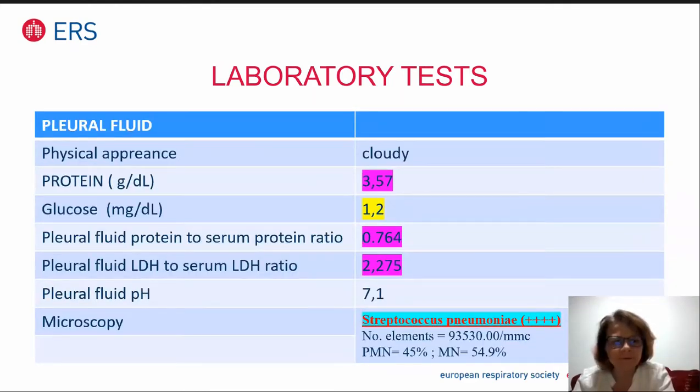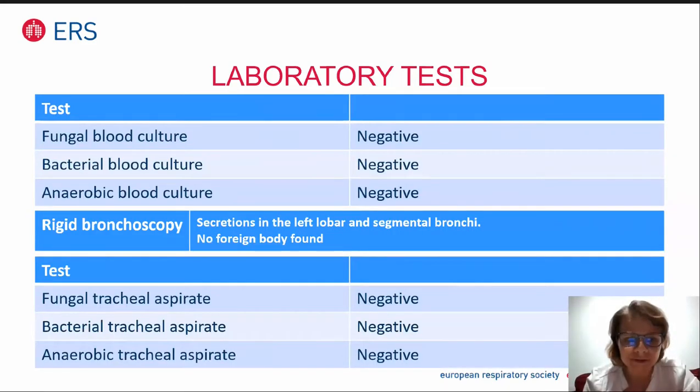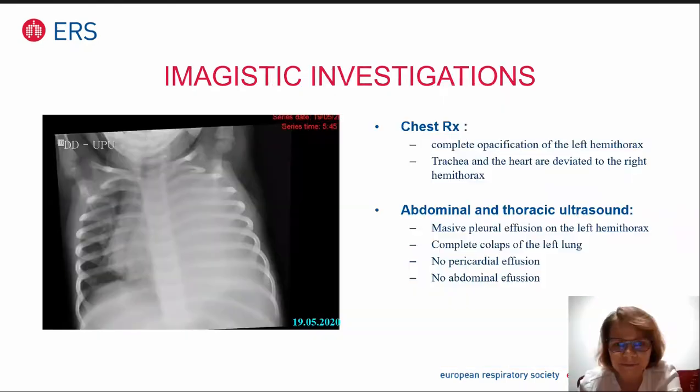The pleural fluid was cloudy and exudative, with the presence of Streptococcus pneumoniae, for which we did an antibiogram. Blood cultures and tracheal aspirate were negative, and the rigid bronchoscopy didn't find any foreign body. The first chest X-ray indicates complete opacification of the left hemithorax. The trachea and the heart are pushed to the right side.